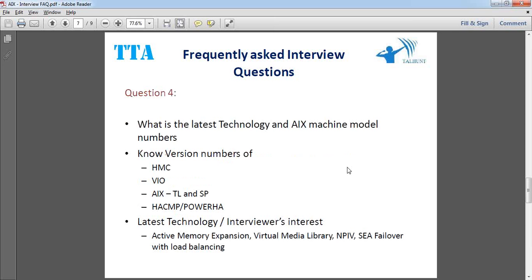And also we might ask you, why are you using these old TLs and SPs? You should have a justifiable answer saying that Oracle supports only this, or this particular XYZ application supports only this. So knowing the version number is very, very, very important throughout the interview, and wherever possible, at least the version and release number, the first 2 digits of an HMC like 7.4 or 7.7, you need to say, like VIOS 2.2. That's what we primarily look at.